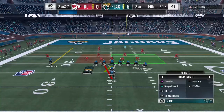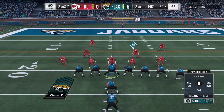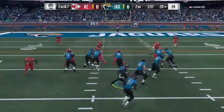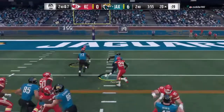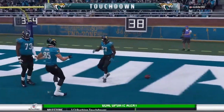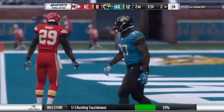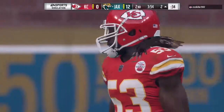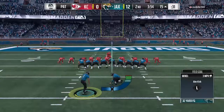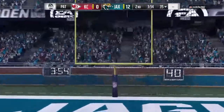Black 58 round. Fournette running right. Fournette, first down, still going. And he will get this into the end zone for a Jaguar touchdown. A great play there. Taking it in from the 20. And the Jaguars add 6 to their lead. And he's got it to make it now 13-0.